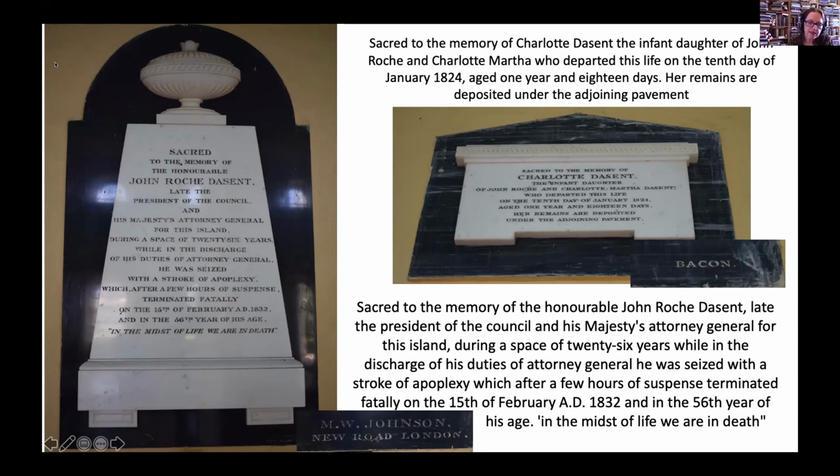John Rosh Dasent is interesting in terms of family fortunes. He marries Harriet Frances Irwin, daughter of an heiress of Alexander Burroughs Irwin, who is also commemorated in the cathedral. And they have a son, John Berry Dasent. Now Harriet dies and John Rosh decides to marry Harriet's sister, Charlotte Martha. This move clearly shows the importance of keeping wealth in a family. Although if I'm being generous, it probably shows that he wanted to stay wealthy.